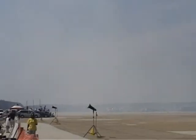The diamond formation you've already seen. The echelon formation you've already seen, and that's important. Now, low and to the left, here come the GEICO Skytypers once again.